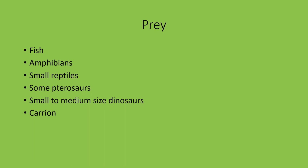And it can go after small to medium-sized dinosaurs, and that's probably Kaprosuchus's favorite prey. It can probably go after hatchlings that were near the lakes or rivers, and possibly some medium-sized sauropods like Nigersaurus. Nigersaurus possibly was around during the time of Kaprosuchus. And of course, carrion, because all crocodiles are opportunistic. They can eat dead things.